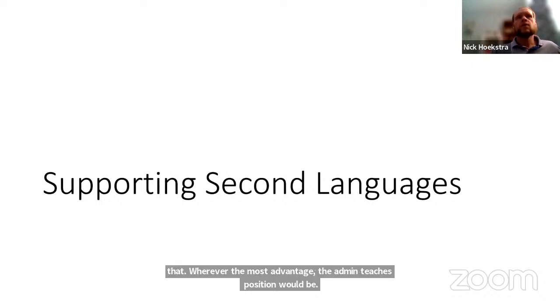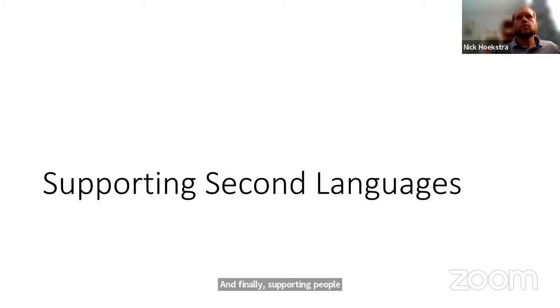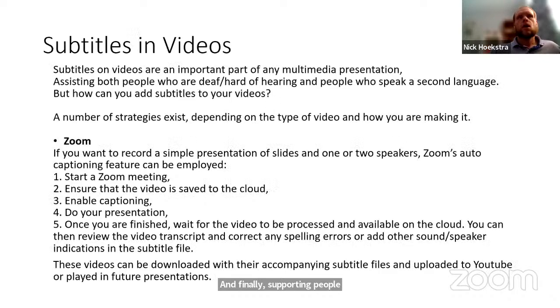And finally, supporting people who speak a second language. Subtitles in videos. Subtitles are obviously an important part of any visual presentation, and they assist both people who are deaf or hard of hearing, as well as second language speakers. But how can you add subtitles to videos? There's a number of possible strategies. Zoom, as we discussed earlier, can provide subtitles.